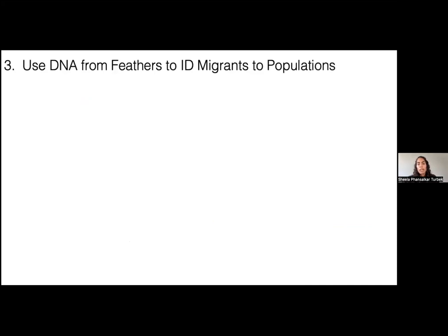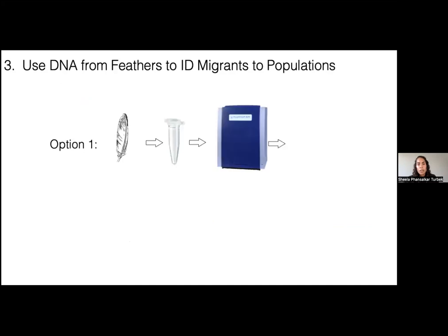And then in order to actually assign the feathers from migrants and overwintering birds back to breeding populations, we follow one of two processes depending on the type of project that we're working on. So one option is to extract the DNA from the feathers and then do what is called SNP genotyping, where we basically come up with a panel of 96 informative genetic variants that we know differentiate our different breeding populations.